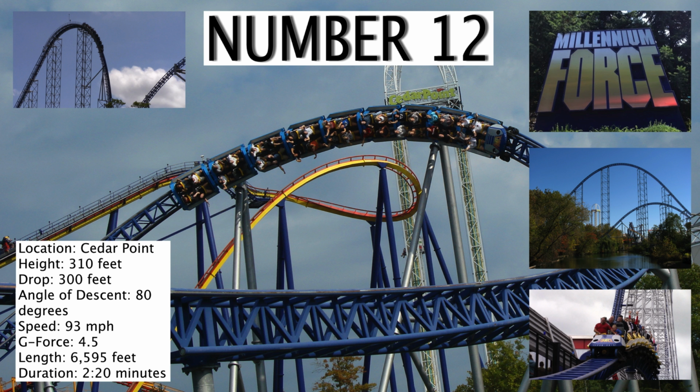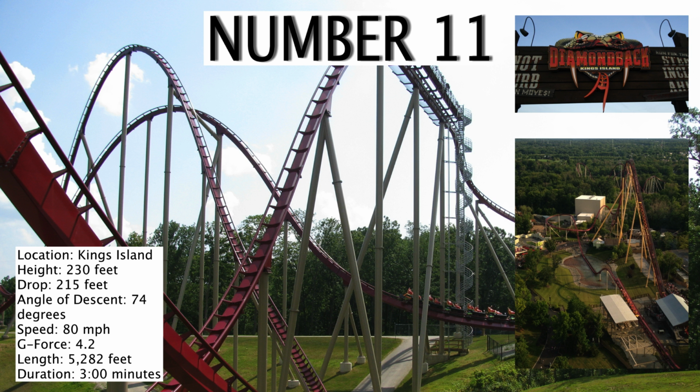But before we get to the top 10, we have our number 11 coaster, which is Diamondback at Kings Island. So as you've noticed, Kings Island's top 3 roller coasters are basically all right next to each other. I think that the Diamondback is probably my favorite coaster at Kings Island, but like I mentioned earlier, some days I might think that Beast is better or that Banshee's better, whatever. But I think that Diamondback is a really solid ride.